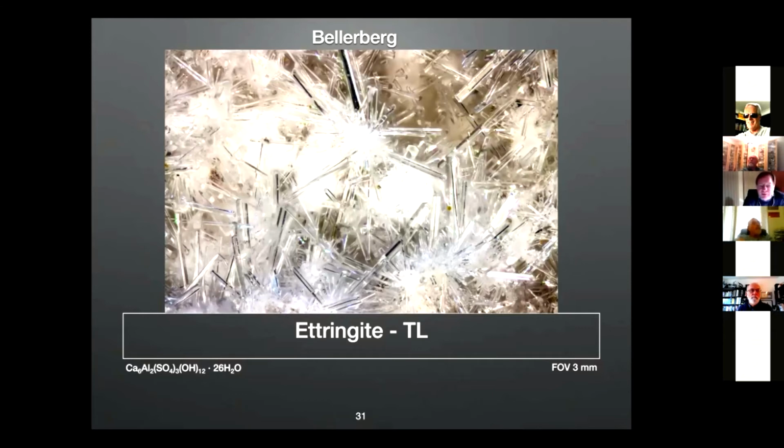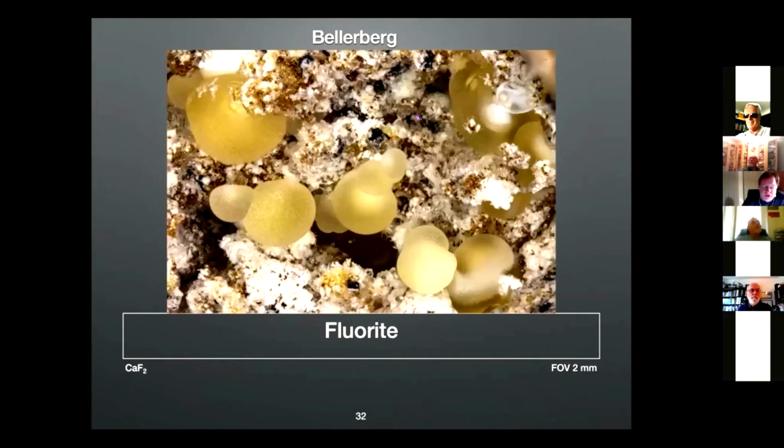Okay, you can believe that or not, but this is Ettringen guide from the type locality, from Ettringen near the Berg. At first sight, you might think that this is probably calcite, but it's not. This is really analyzed as fluorite. It's officially analyzed, and this is a form of fluorite that's not too common, I think. But in the Berg, it's quite often, quite easy to find.